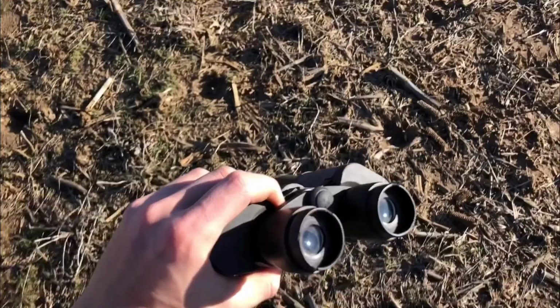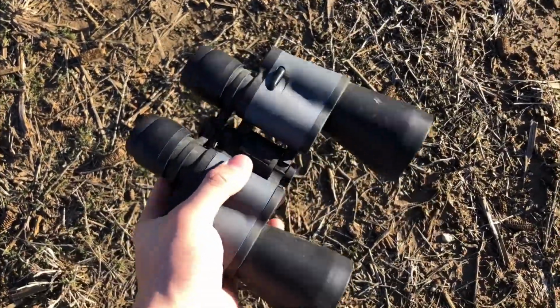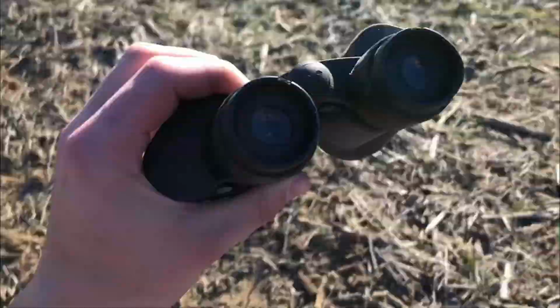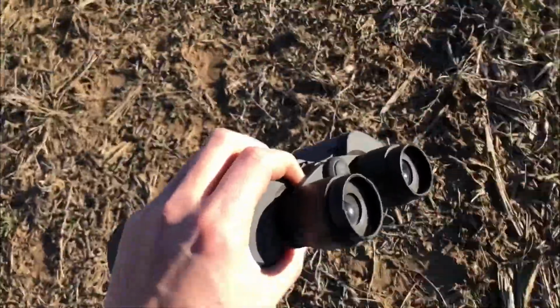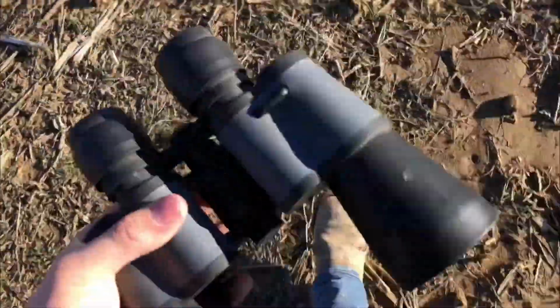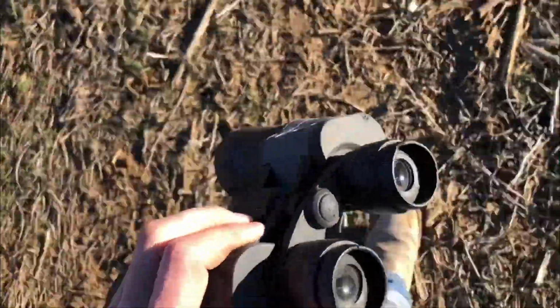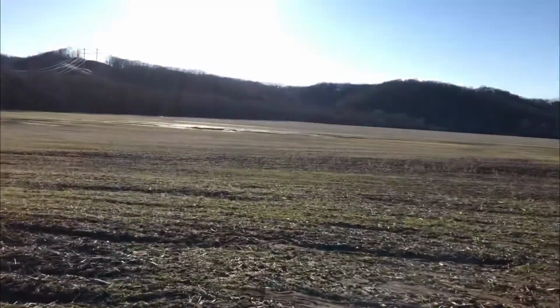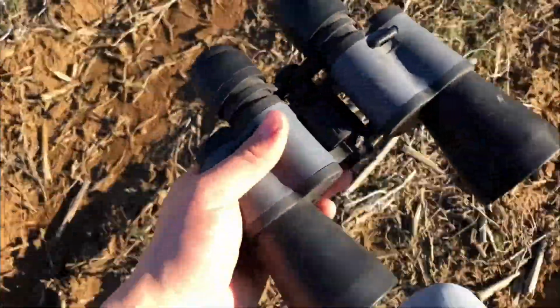So here we go. One thing you always want to bring with you when you're scouting is a pair of binoculars. I don't know how many times I've forgotten them, and I can't tell if I'm looking at a turkey, a goose, a vulture, an eagle, or whatever. Anytime I'm scouting, I always bring a pair of these. These are super handy, especially in a ginormous field when you got a bird 200 yards away. So always bring some of these when you're out scouting.